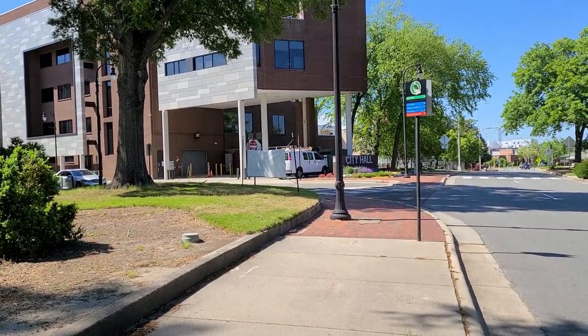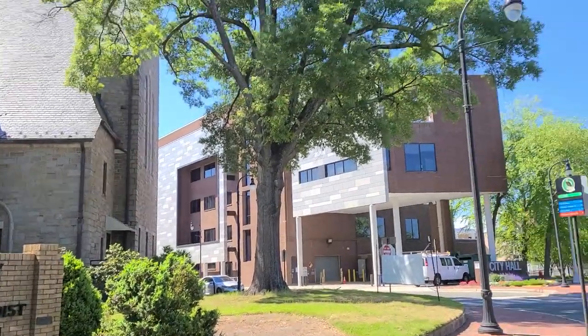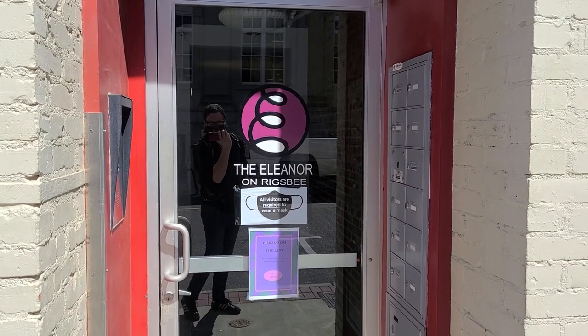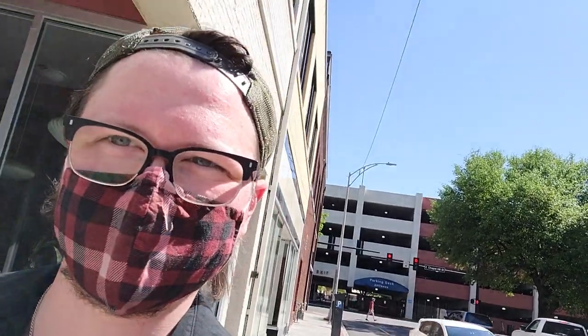I guess church and state are separated by a street. The Eleanor on Rigsby. That's just so clever.